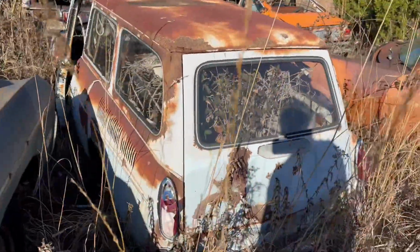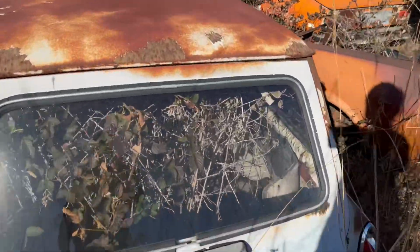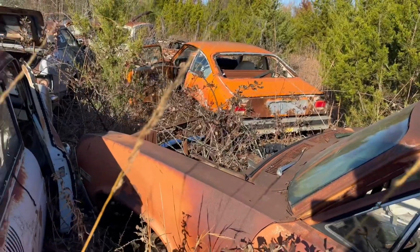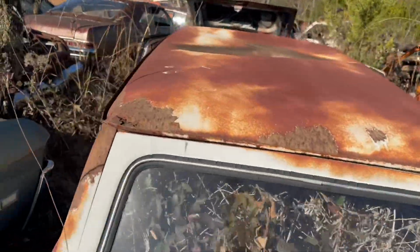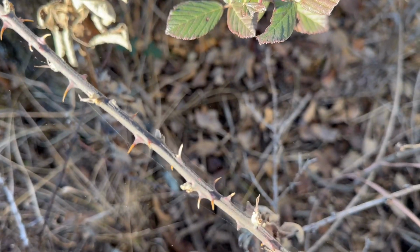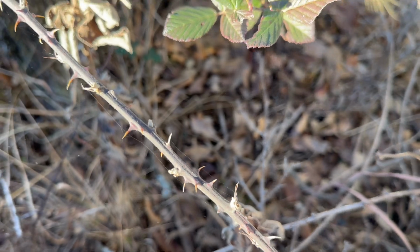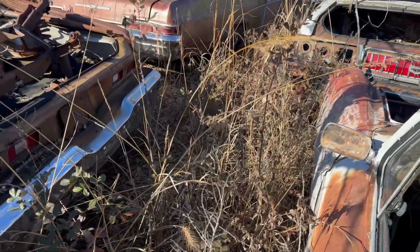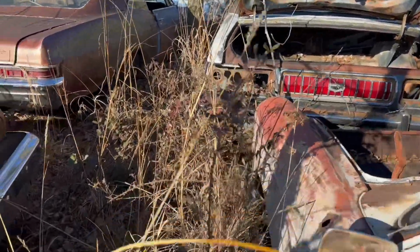Check out this little thing. I think this is one of those little Volkswagen wagons. Look inside of this. The brush has grown up inside of this little Volkswagen wagon. Vega over there. Another thing you got to be careful about in here is thorns. See all these bushes that are growing up inside of there? We're also walking through these things. Those thorns will snag your clothes, snag your skin, and they don't let go. So you got to be really careful as you wade through this place, because it is a challenge.